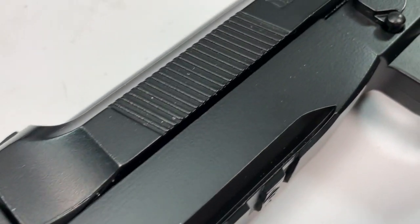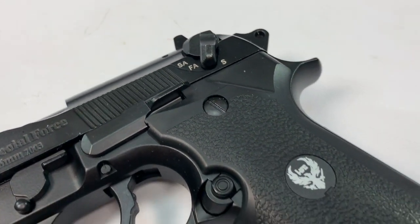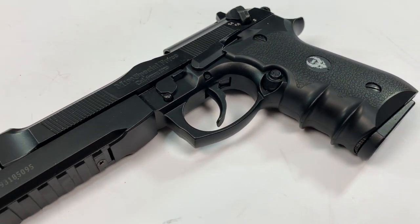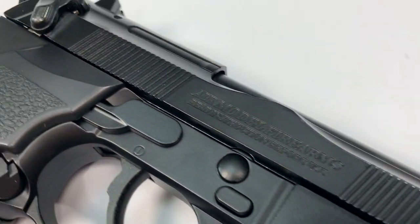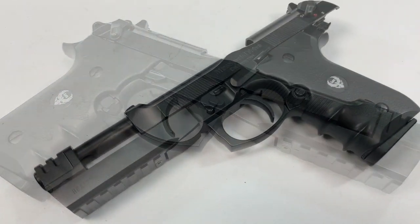This is the HG193B. It's a full metal gas blowback or CO2 blowback pistol. It is outstanding. It is one of our best selling pistols on the website. Comes with the rail system underneath, a very strong hard blowback system, plastic ABS grip.